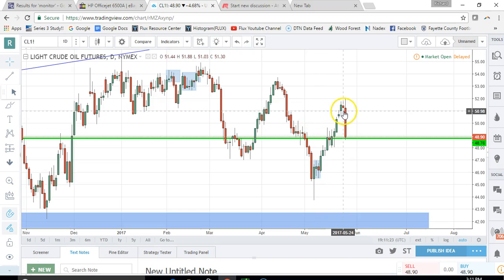Let's just say this red day was 1 day, this was 2 days, so we've got 2 more days coming down. In my charts, I've got a support level at 49.22. Well, let me back up. First support level will be right here at 48.00. Next support level will be right here at 47.07.